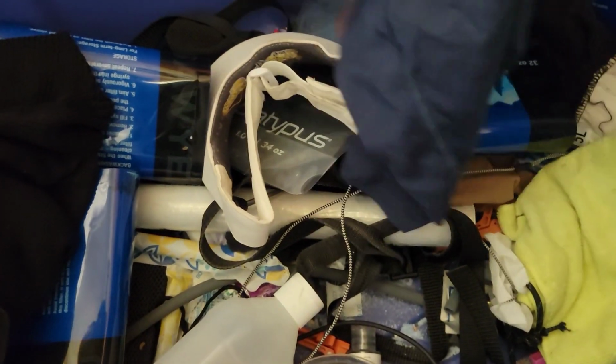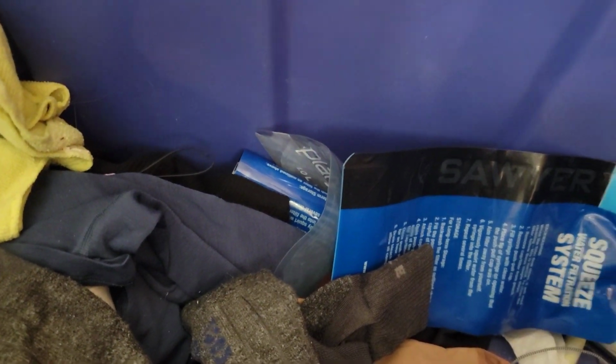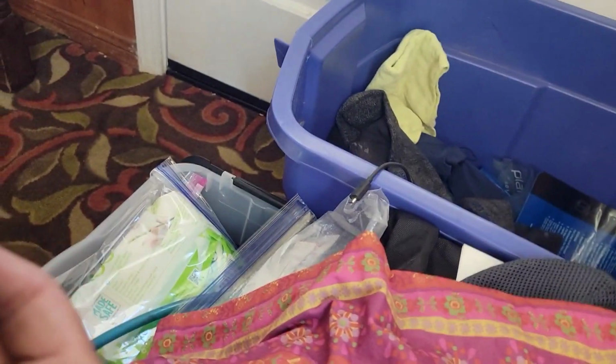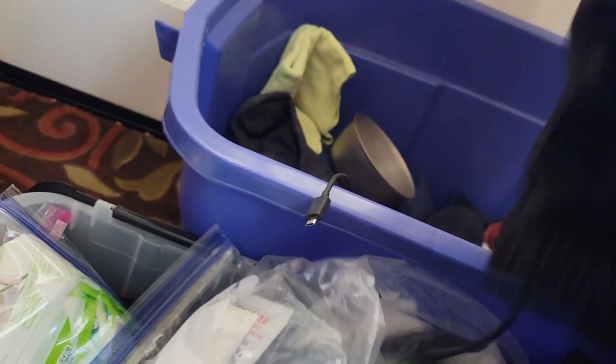We've got, I don't know what this thing is. Ooh, underpants. Lovely. It's not ooh, they're just underwear. We've got all kinds of straps. Oh, two more Sawyer squeeze bottles, and another one, and another one, and another one. And yeah, take this. Are you sure it's used? It doesn't look used, it looks brand new. We'll check it over. We've got a neck gaiter, a bowl, a bunch of papers, a random shoe.